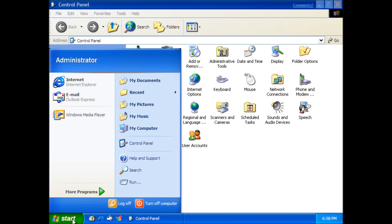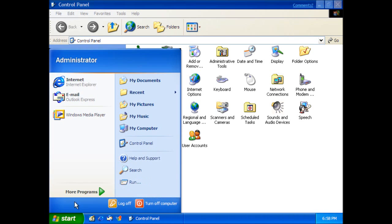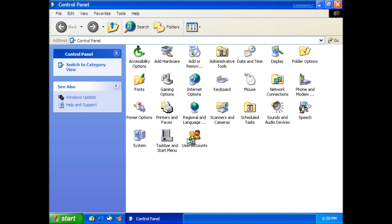So we've got this start menu animation. Now I can't remember whether this happens in XP, whether it does animate. I'm pretty sure there's not an option for it. If you know, leave me a comment on the video page, because I can't actually remember, but I think it's really neat actually.